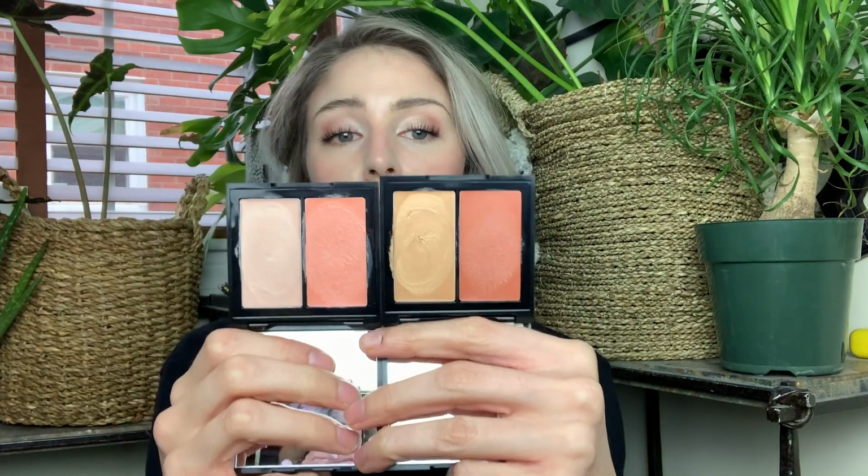Next is also from Kosas. I got these during their blush sale. I know I'm on a low buy, but I just couldn't resist. They were on sale for $20 and they had an additional 15% off. So I actually got both of these for the price of one, the way that they're normally priced. So I got the shades Velvet Melon and Helios. They're very corally, peachy, orangey, which is my favorite shade for blushes.